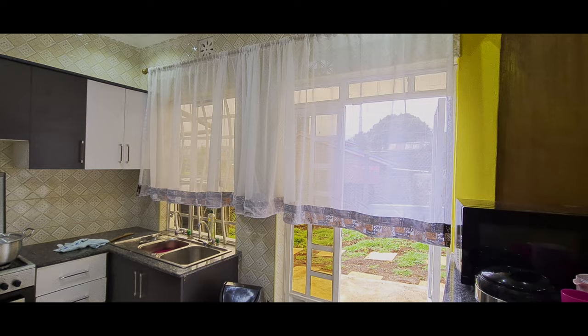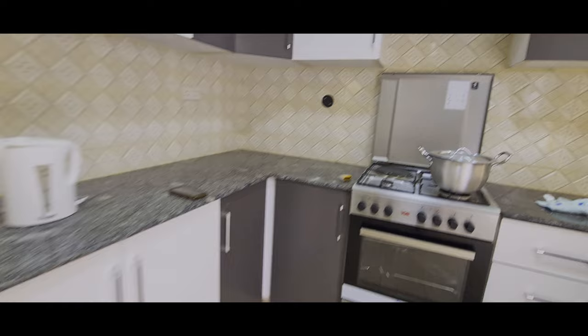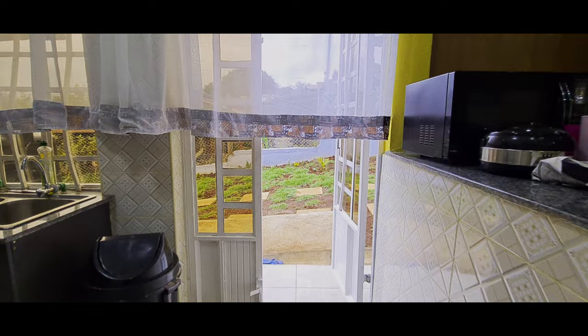So the house comes with a cooker. The way you see it, the house will come like that. They have everything, the cooking utensils. And there is a pantry here. And then there's an exit which goes to the back of the house.